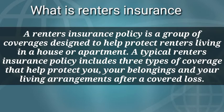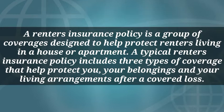What is renter's insurance? A renter's insurance policy is a group of coverages designed to help protect renters living in a house or apartment. A typical renter's insurance policy includes three types of coverage that help protect you, your belongings, and your living arrangements.